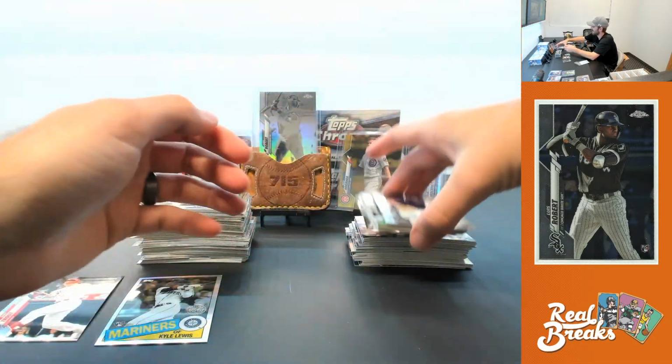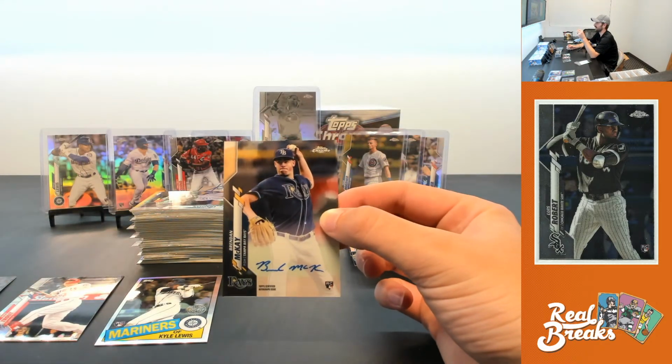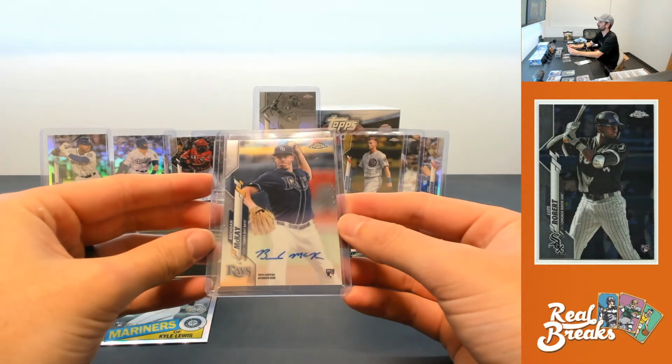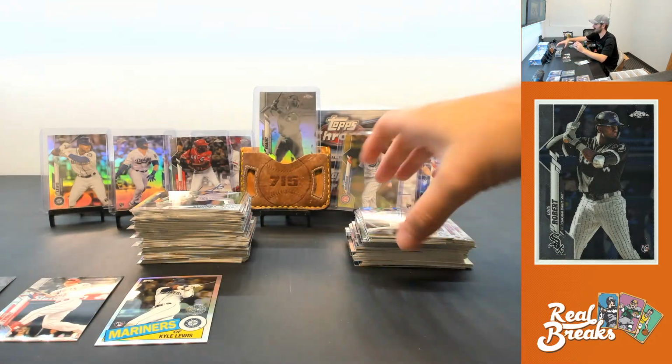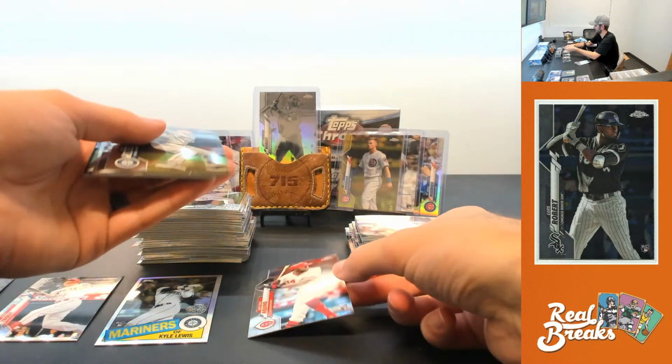Brennan McKay, nice ink there for the Rays. Rays going to Bill Davis. Nice McKay. Billy off to a good start with those Rays in this one. The Berceau earlier, Aquino for the Reds.